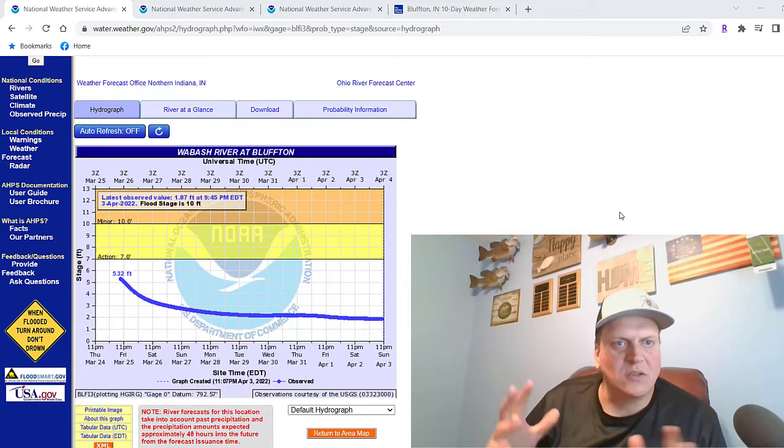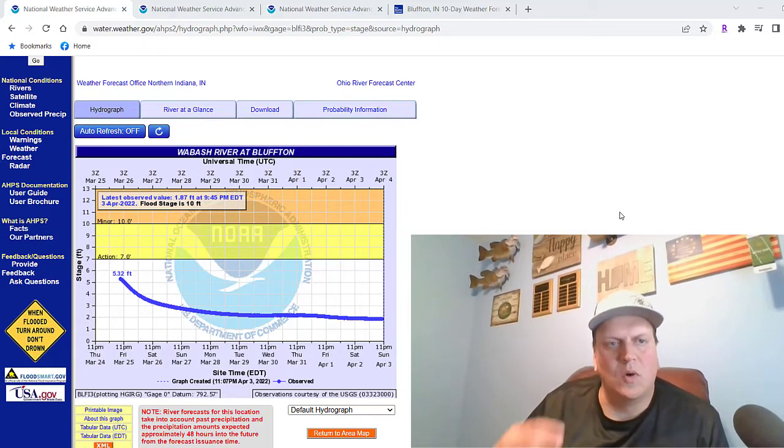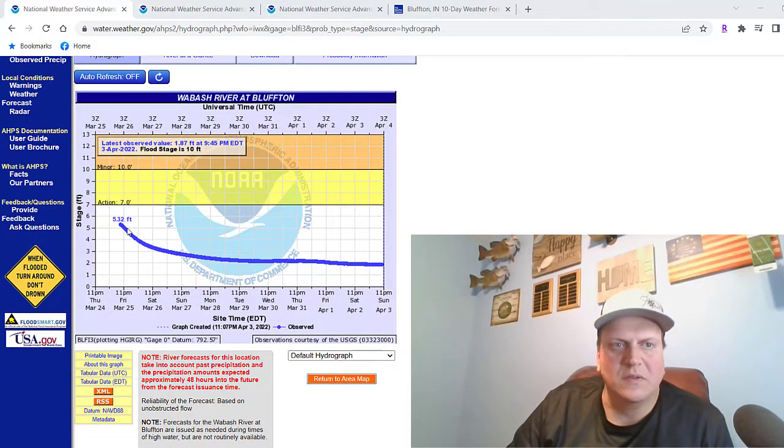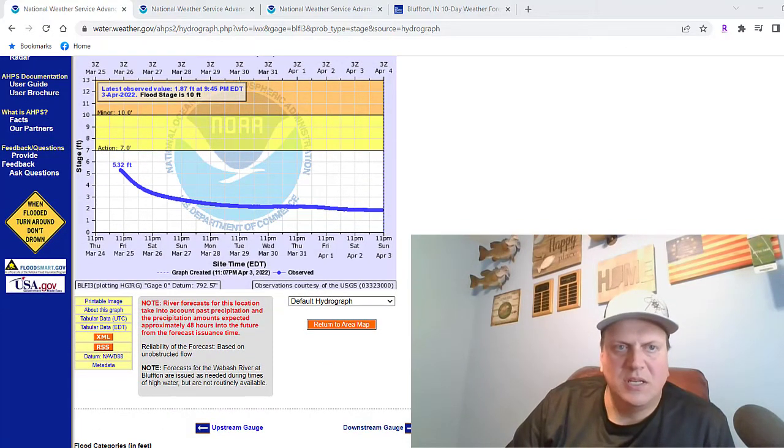So first we're going to take a look at water levels here. At the Wabash River, starting off at the Bluffton gauge, you can see that the river level has been coming down, smoothing out. Water clarity is getting as good as it's going to get in the springtime. Good conditions. If we can get those water temperatures up, fishability is going to be very good at this moment.